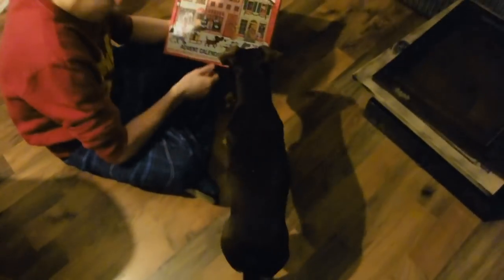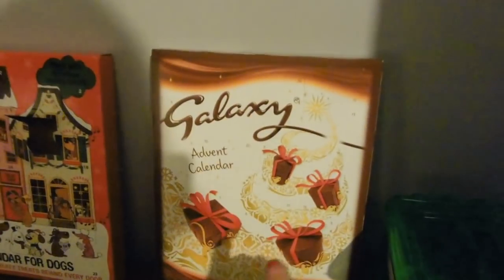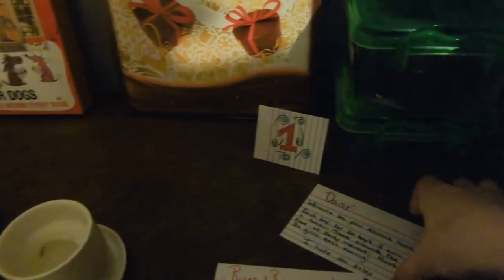Then we've got Bonnie's. Do you remember? Bonnie got fan number 1. Blimmin' heck. What's that? Good, yeah. Bye guys. So this is my original advent calendar, and then I've noticed this one here today. Okay, number 1.